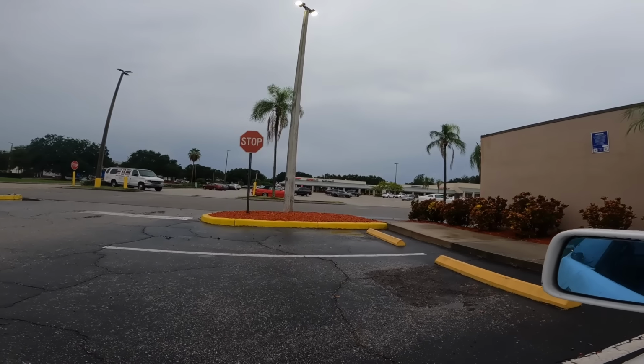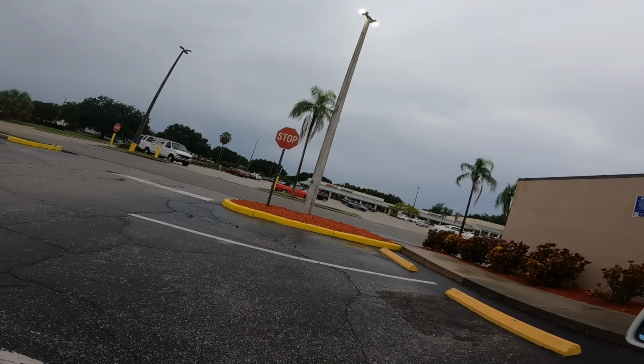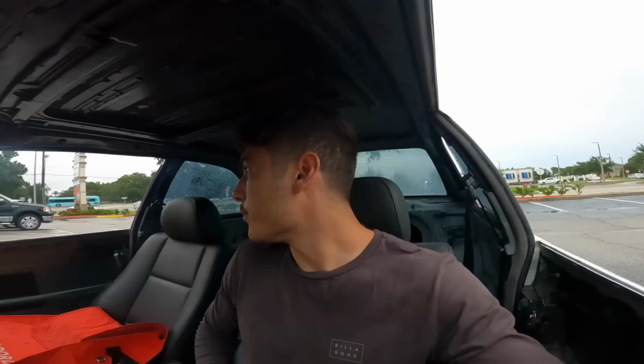E36 gang. I don't know if you guys can see that. Red E36 vert. Verts suck, though. Don't get a vert. But, yeah.